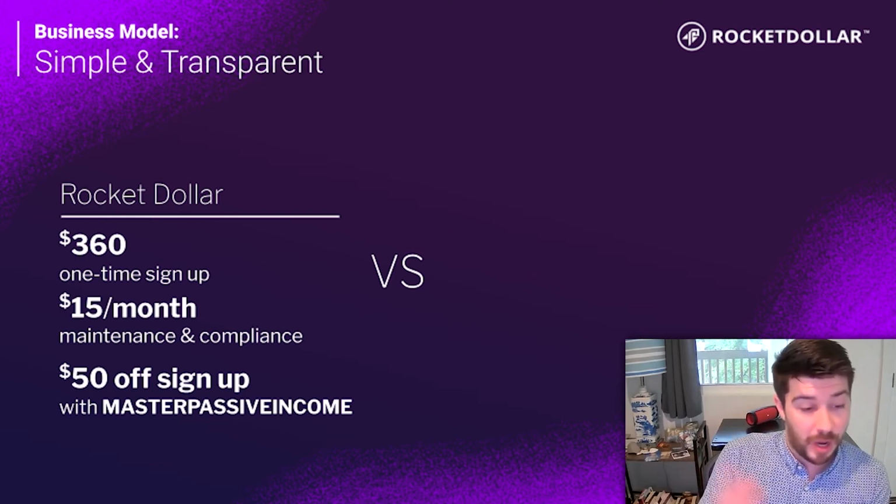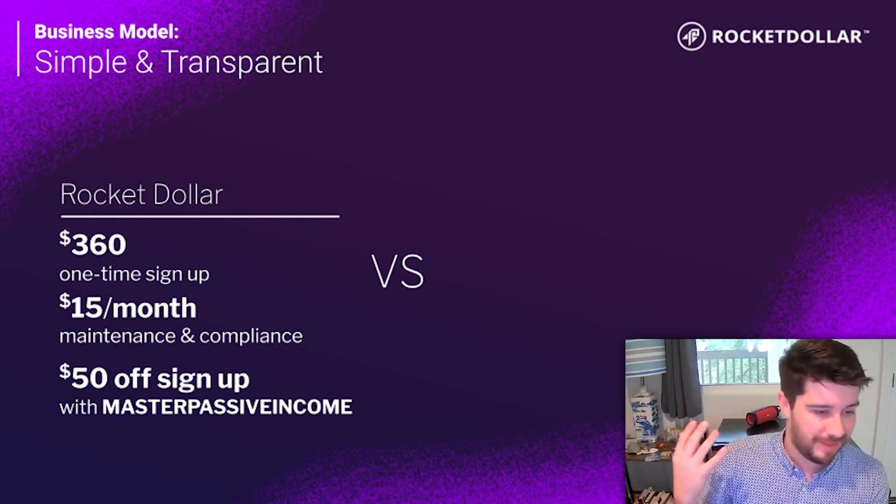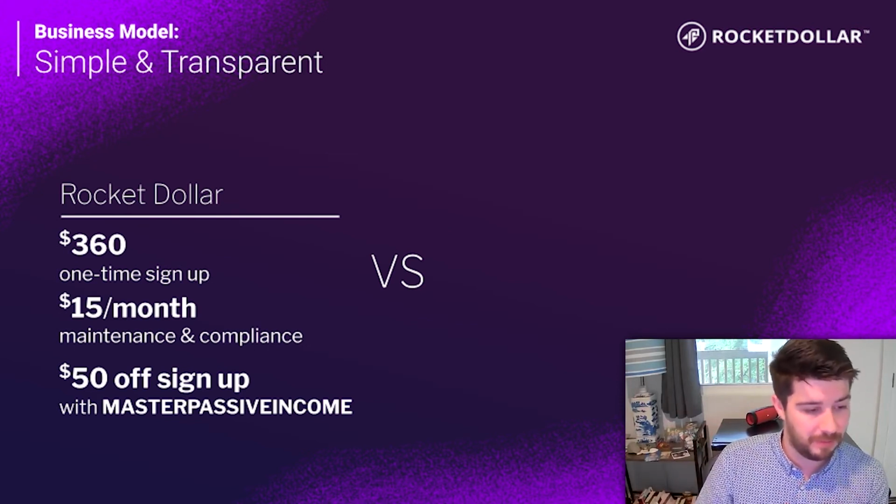So on the right here, you'll see some of our competitors' fees, which can get pretty long and crazy sometimes. Rocket Dollar was started because we feel a lot of these fee sheets were too ridiculous, and they're restricting people from being able to invest in alternative assets in their IRAs.